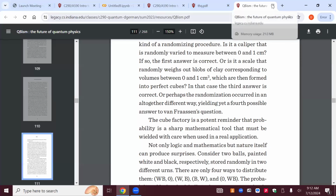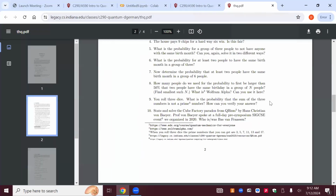So I am going to say that this is a very interesting, not paradox, but kind of paradoxical situation, because it really emphasizes, kind of like in the Monty Hall problem, that if you are not aware of your assumptions, then you're going to get an answer that may be one of many possible answers.